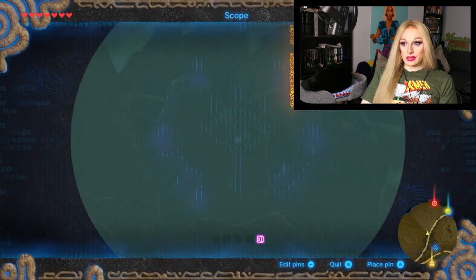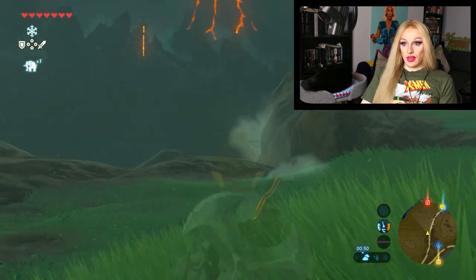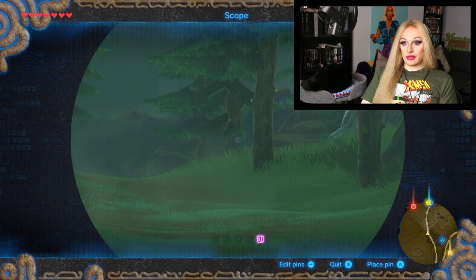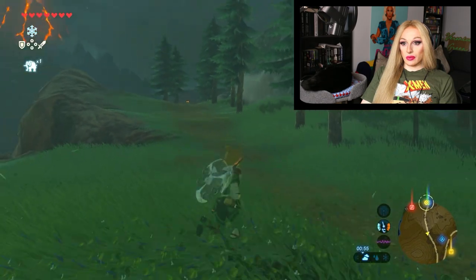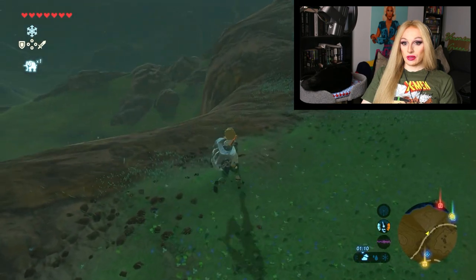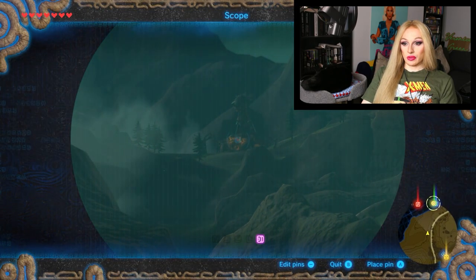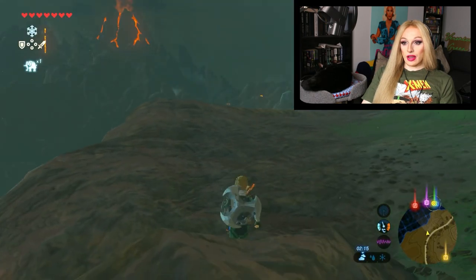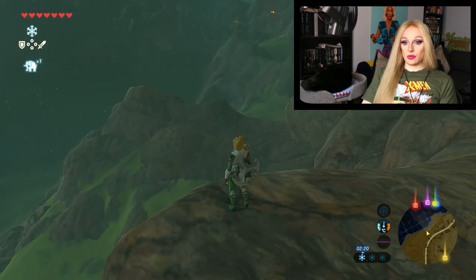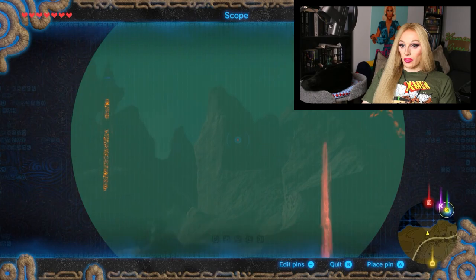Okay, well, look, I see a tower there. Also, that is marked on my map. And then you've got that in the distance. Okay, there's lots to do around here. Oh, I don't know what that is, but that looks interesting, that place. Let's put a pin there. I need to stay focused, otherwise I'm gonna split off somewhere. But the Divine Beast is literally there on the mountain.